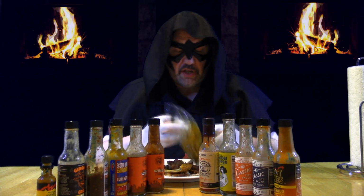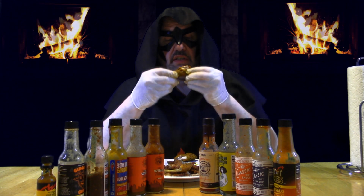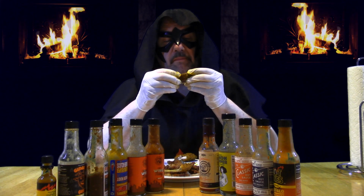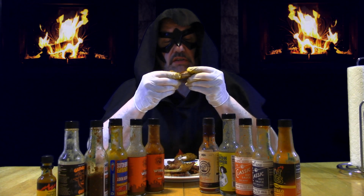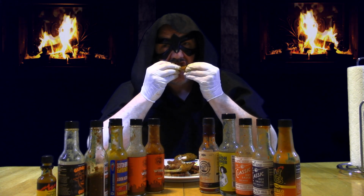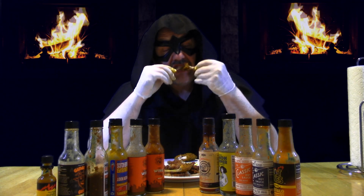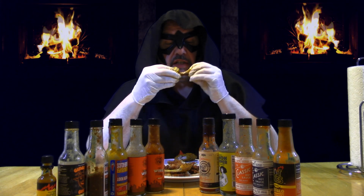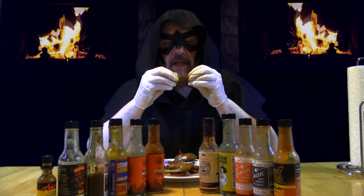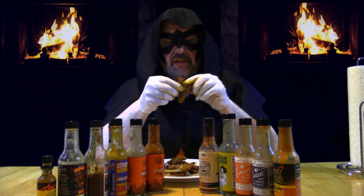Okay. Last but not least, the last dab. We have two sections here. Two for the price of one almost. All right, that's fine. One of the issues I have with all the last dabs is I feel like I get really tired of the flavor really easily.